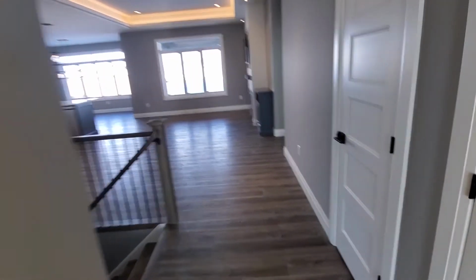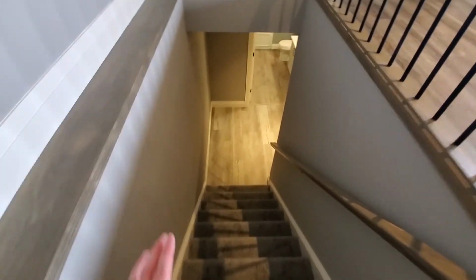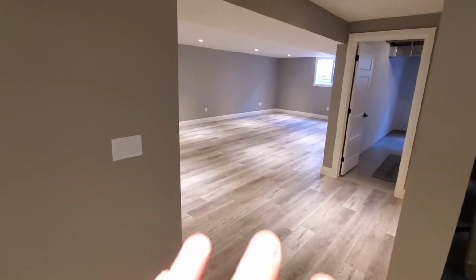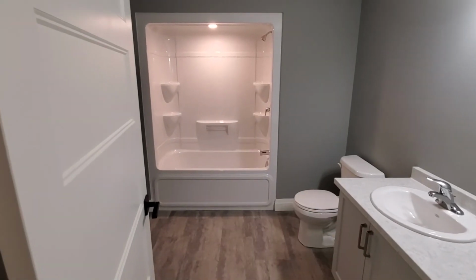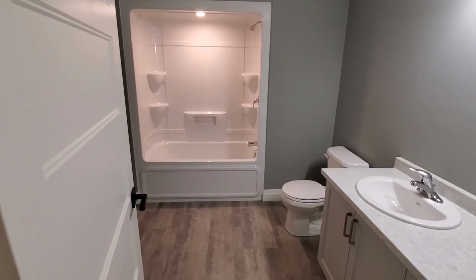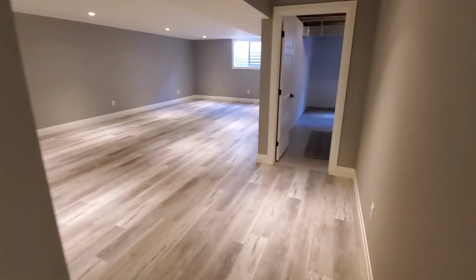So we'll just take you downstairs quickly because that sort of concludes the main floor. So nice carpeting on the stairs here. We've got a vinyl plank floor down in here. So we've got a bit of a rec room back in there, and then straight ahead of me, we've got a 3-piece bathroom. So this is set up for guests when they come. So nice tub shower there, vanity, toilet. And then come through here. This comes into a nice rec room area. So lots of opportunities for fun down in here.